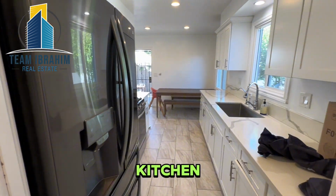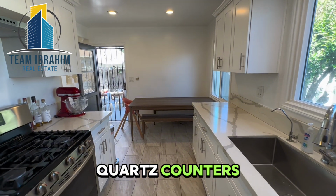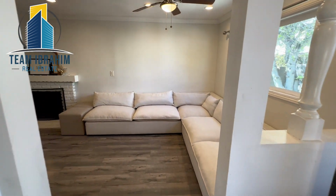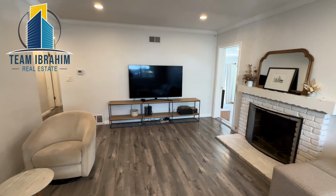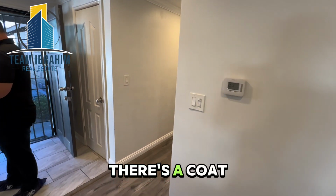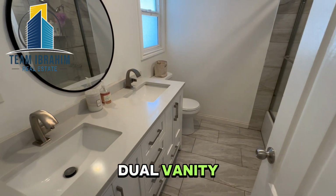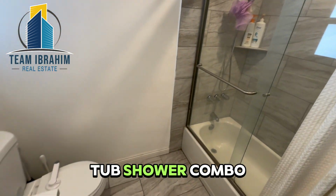Start with the kitchen, which is remodeled, quartz counters, newer appliances, breakfast dining area. Next to the living room, there's a coat closet. You come in. Here's the first bathroom with a dual vanity, which is nice. And a full tub shower combo.